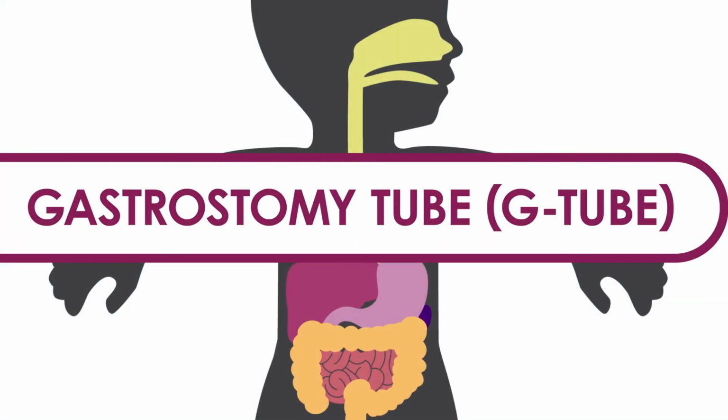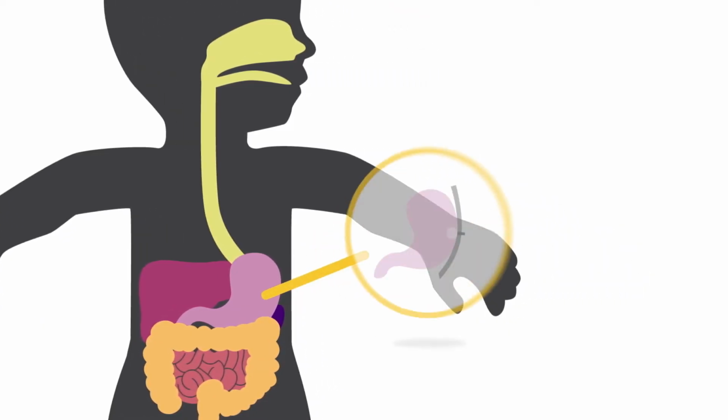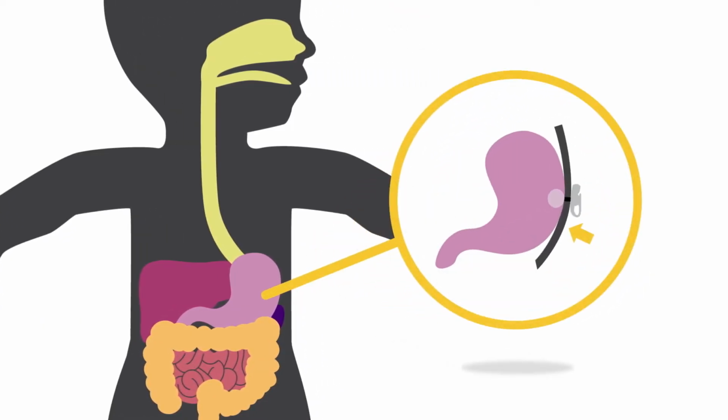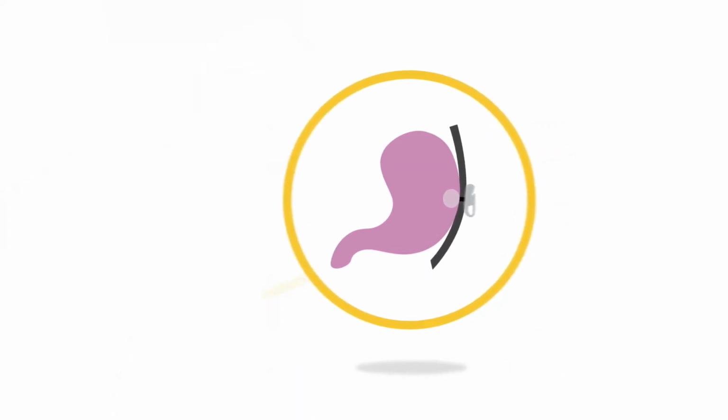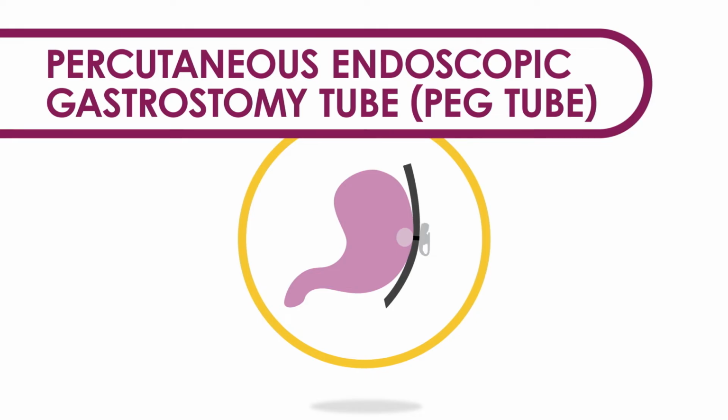If your child will need a tube longer than 2 to 3 months, a gastrostomy tube, or G-tube, may be a better option. A G-tube is a tube that goes through the skin of the belly and into the stomach. Formula is then put through the tube to feed directly into the stomach. There are several ways a G-tube can be placed. Often, we choose a percutaneous endoscopic gastrostomy tube, or PEG tube.